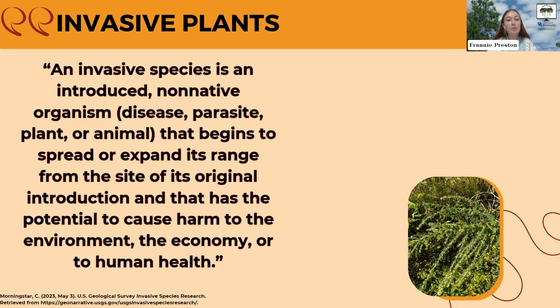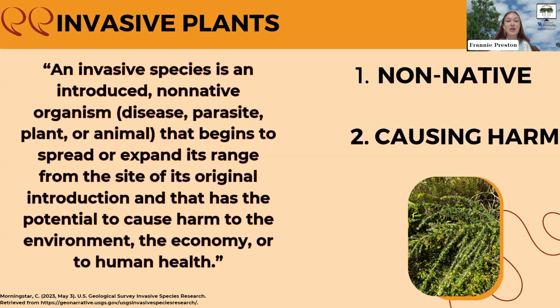And we're just talking about plants in this presentation, but these definitions also apply to animals or fungi or pretty much any other organism. So an invasive species is an introduced non-native organism that can be a disease, parasite, plant, or animal that begins to spread or expand its range from the site of its original introduction, and that has the potential to cause harm to the environment, the economy, or to human health. That was a pretty lengthy definition, but for invasive plants, there's two things to remember. One, they are non-native. That's the key. And two, they are causing harm.